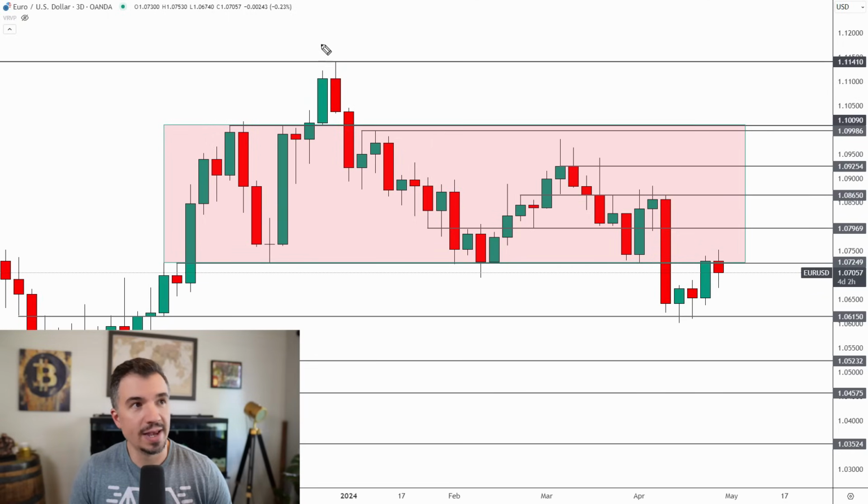And what you'll notice is that this back here was a failed breakout. This down here could be a failed breakout, but we need to see more from the EURUSD first. I'm not confident enough in this to short the market. I'm also not confident to buy it. So I need to see a little bit more here from the euro.